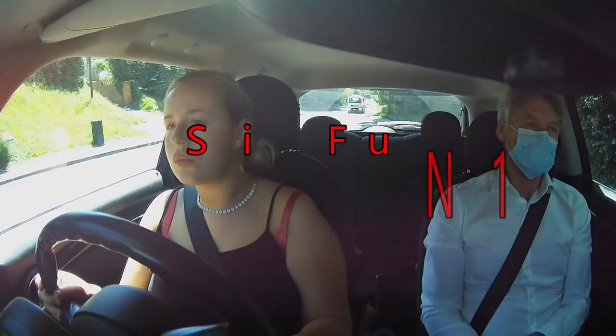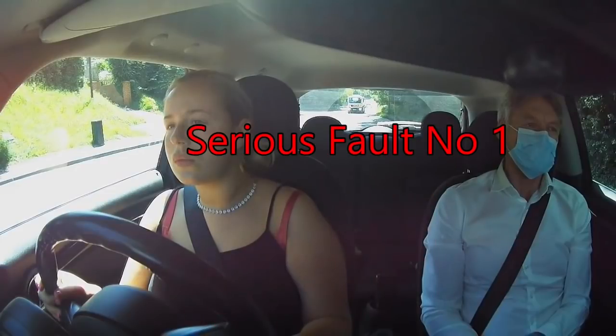First serious fault for Leah, just not looking over her right shoulder, just not moving off safely at all. So it's becoming a habitual fault, so it's her first serious fault for moving off safely.